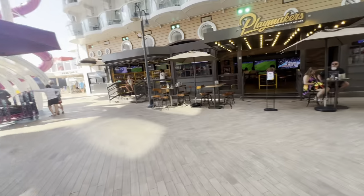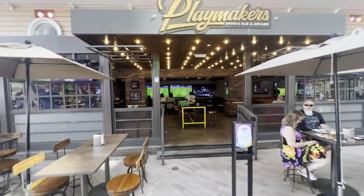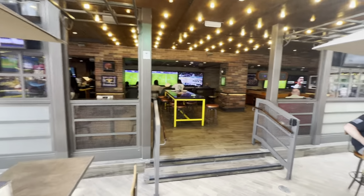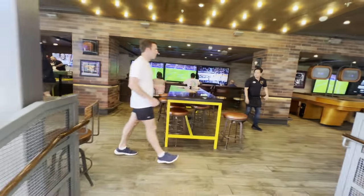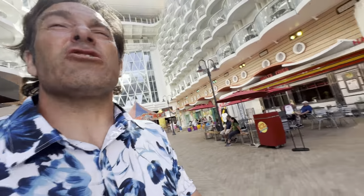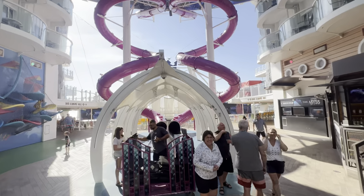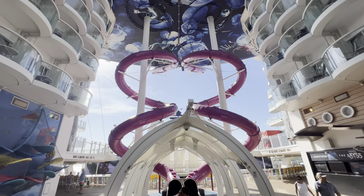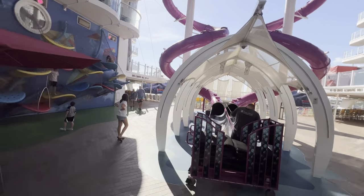And then over here on the right, if you're a sports fan, like wings, Playmakers is the place for you. They have some shuffleboard in there. No pool tables. I have not seen a pool table yet on this ship. The Ultimate Abyss. This thing is absolutely amazing. Went down it twice.